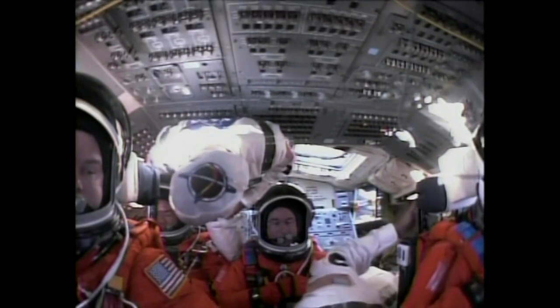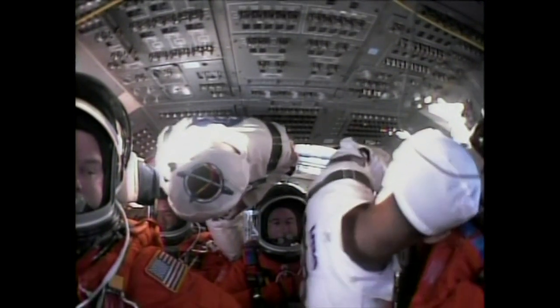And there we see Lee Archambault just double-checking all of Soichi's gear and making sure that he is strapped in properly and that the harness, the parachute, the communications, the oxygen, the cooling are all hooked up properly and working properly. And in just a few moments, we'll hear Soichi's communications checks begin.